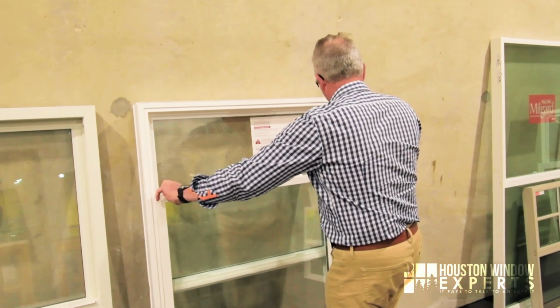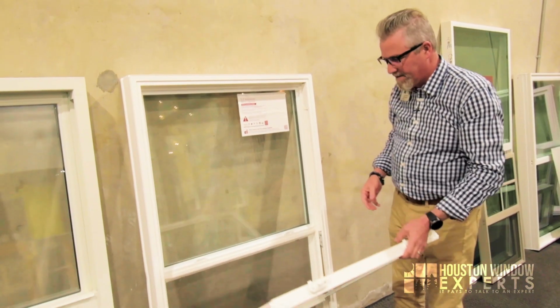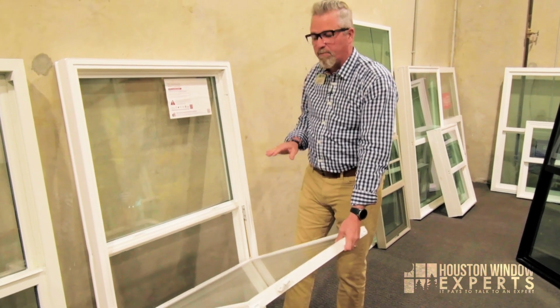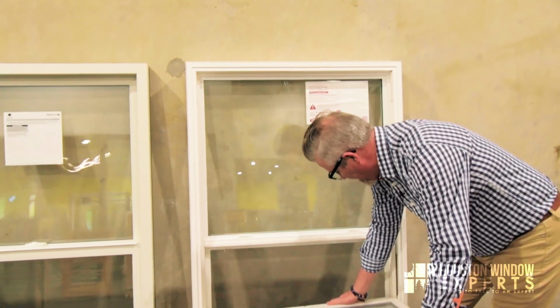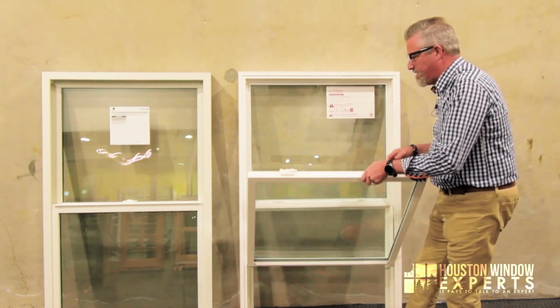You can actually just pull this out like this, and you can access this side of the window. Also, if this glass were to break, and it does come with an accidental glass breakage warranty, you can just pull this up and take it out and put a new one in. It's quite easy to do.